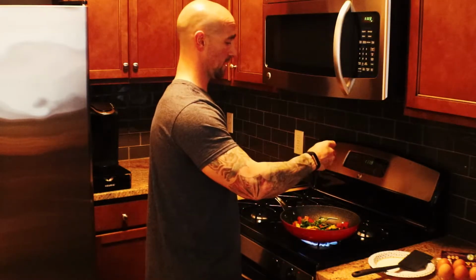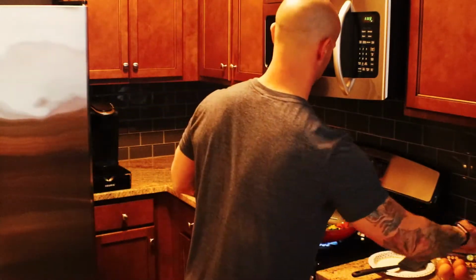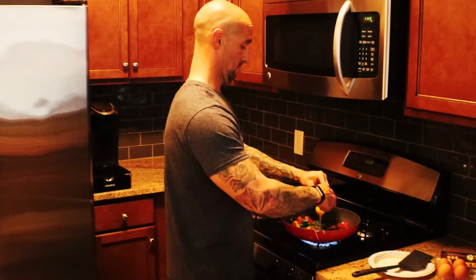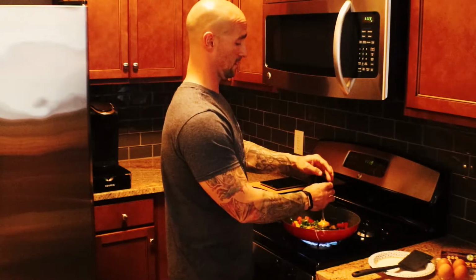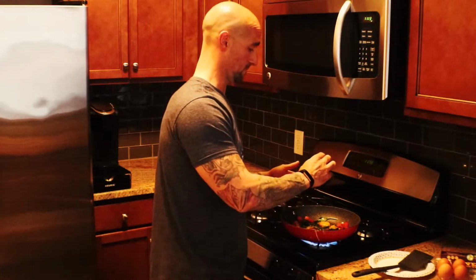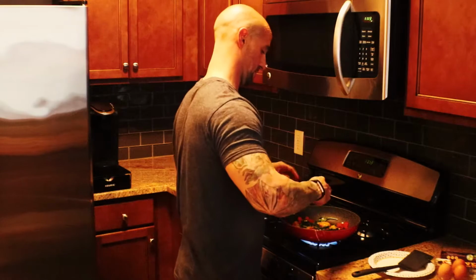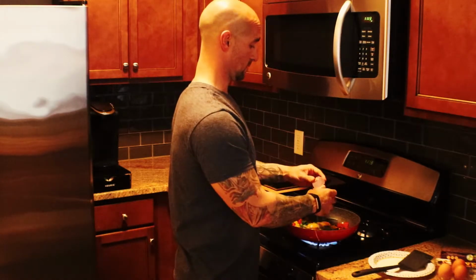Some people like runny eggs, some people like scrambled eggs. You just cook them the way you want them to be cooked. You want to throw some pepper and salt in here, go for it. I usually just salt my meals as I'm eating them. So again, 6 whole eggs.